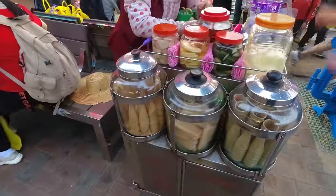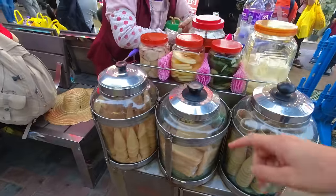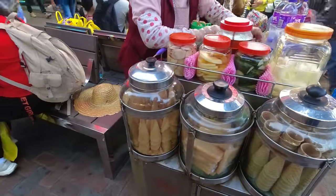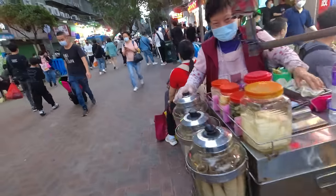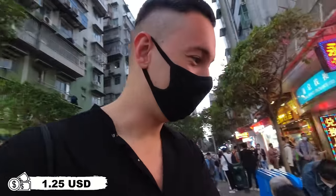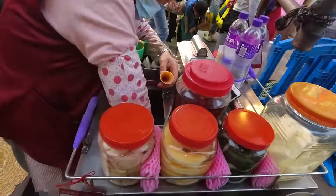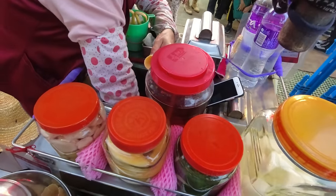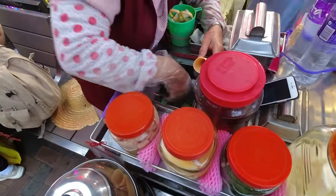Oh, we have ice cream. You have ice cream? Can I get one? Not sure what flavor she is selling here, but I guess I'm going to find out. For 10, I forgot the name of the currency again. Yeah, I have 10 right here. I think she only has one flavor. No, actually, I think there's at least two colors in there.